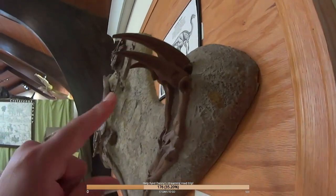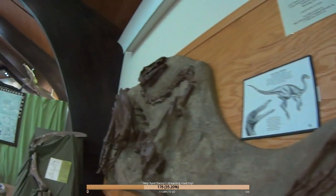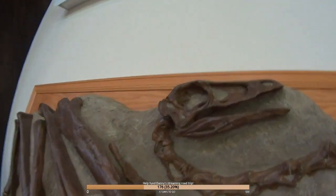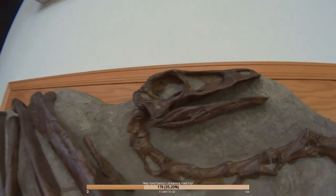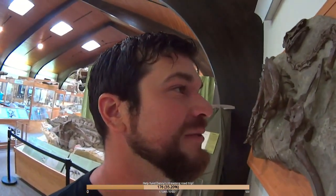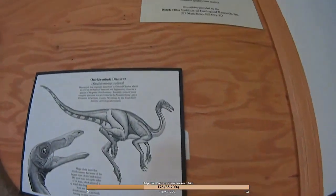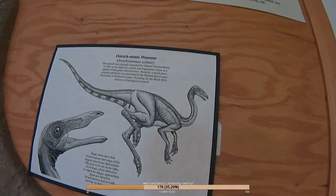If you ever find a claw in the field that looks like that, you're looking at an ornithomimosaur claw. Pretty cool. Look at that lovely toothless beak. The name Struthiomimus means ostrich mimic. So these dinosaurs would have been fairly ostrich-like. In fact, this picture doesn't even really do it justice. It's a beautiful illustration here. Looks like Russell did that. That's lovely. It's like Greg Paul-esque.